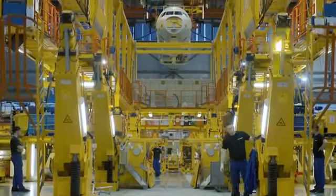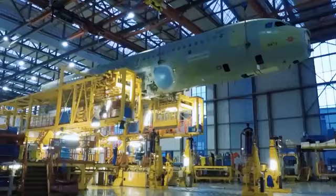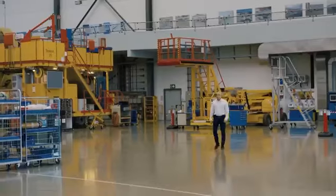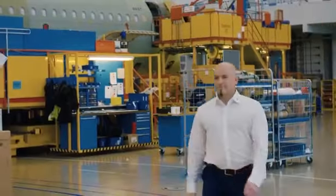Airbus's range of commercial aircraft is the company's most successful product line. More than 12,000 jetliners have been delivered so far, while thousands more orders are waiting to be fulfilled. Stuart Wilcox leads the customer management of the A320 production line.